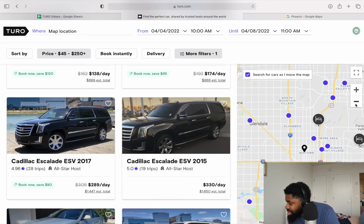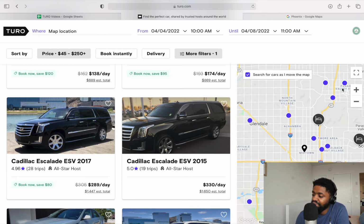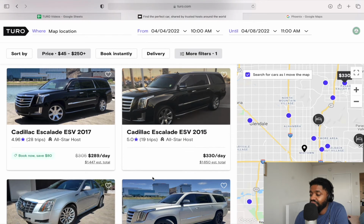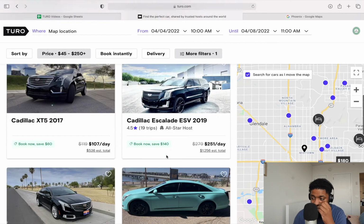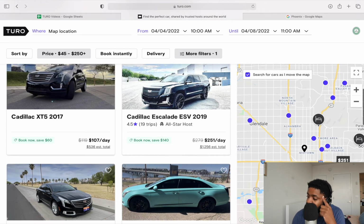Up here too, near some valley up here, there seems to be $330 a day. Oh my God. You can get 1 Escalade, probably 2 Escalades. Get you an Escalade. Let me write that down, because obviously I don't have to keep going through it. But okay, let's find somebody who's getting a lot of bookings with an Escalade. This one has 19 trips.